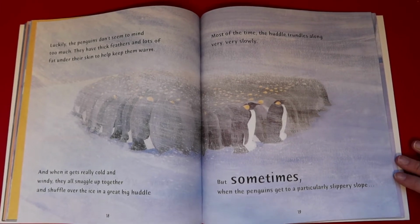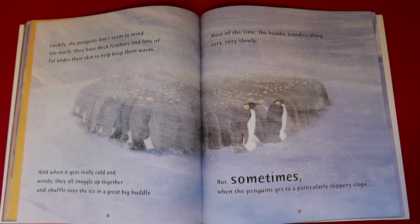Luckily, the penguins don't seem to mind too much. They have thick feathers and lots of fat under their skin to help keep them warm. And when it gets really cold and windy, they all snuggle together and shuffle over the ice in a great big huddle. Most of the time, the huddle trundles along very, very slowly.